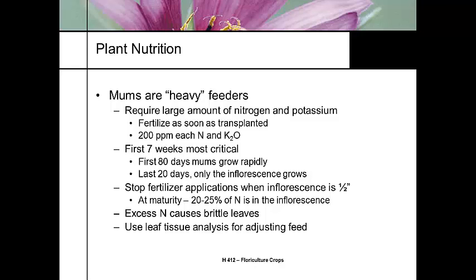The first 80 days of that production, we don't want our plants to go nutrient hungry at all. Last 20 days, only the inflorescence is growing. And in fact, when the inflorescence is really starting to develop, 20 to 25% of the nitrogen is going to be there anyway, and we need to start backing off. In fact, the last 2 weeks of flower development for chrysanthemums, we don't give them anything. We feed them heavy as they're getting established, but once the bloom starts to develop, we cut them off. It gives us a better quality flower.